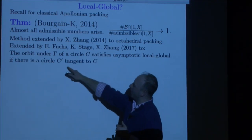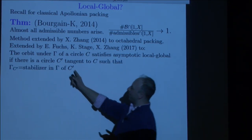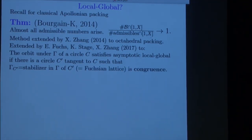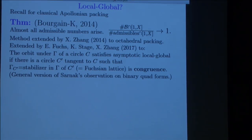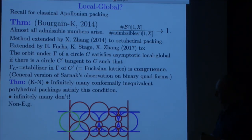There needs to be a circle tangent to the original circle, an auxiliary circle, so that the stabilizer of that auxiliary circle in this group, which is a Fuchsian lattice now, is congruence. So here we'll really be using congruence, because we need equations. If you want equations, it's not enough to have arithmeticity. You actually need congruence. This is a general version of an observation of Sarnak for the Apollonian packing. And what we can show is that infinitely many conformally inequivalent polyhedron packings do satisfy this condition, and infinitely many don't. So let me give you an example, or a non-example.